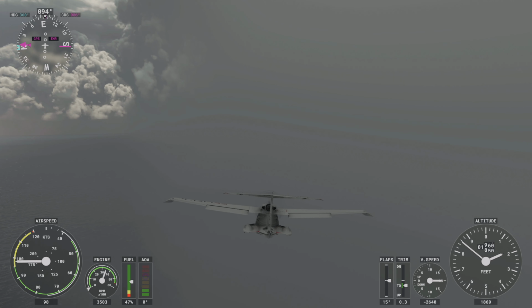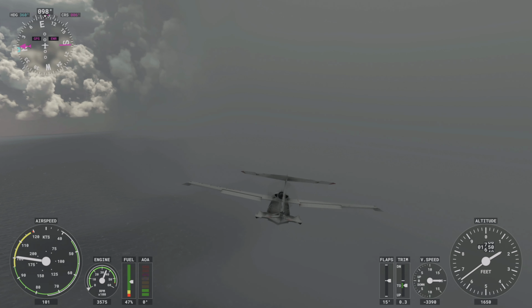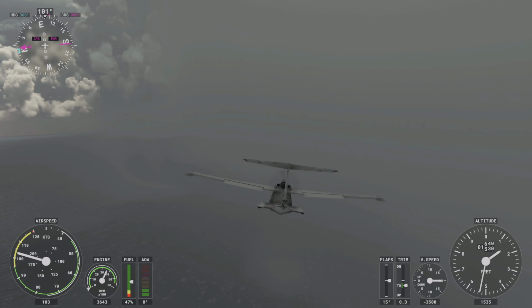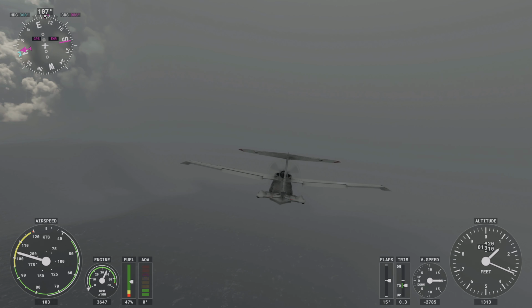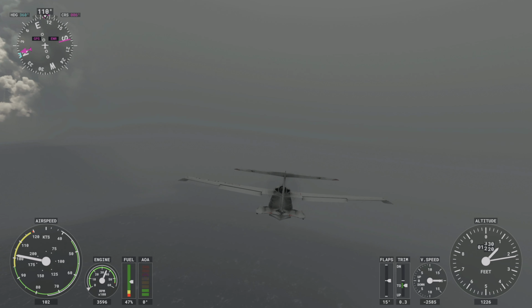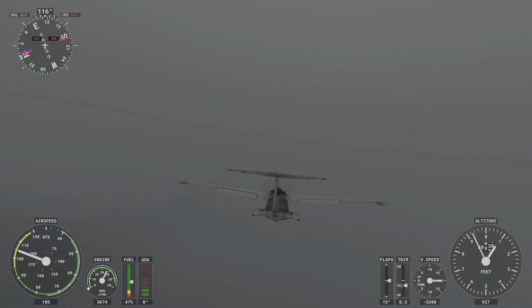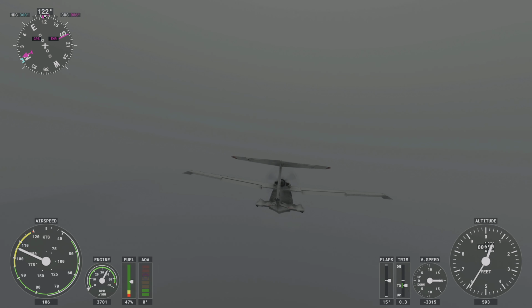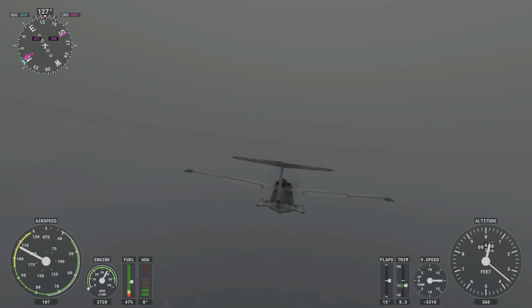Got the flaps down 15 degrees. Trying to slow our forward speed here. It's coming in pretty fast, really fast actually. Engine throttle is all the way back. Go ahead and drop the flaps again shortly. Passing 1,000 feet. You can see the ground intermittently. It drops in and out. So we're going to go ahead and keep it in this view here because I can see the details.